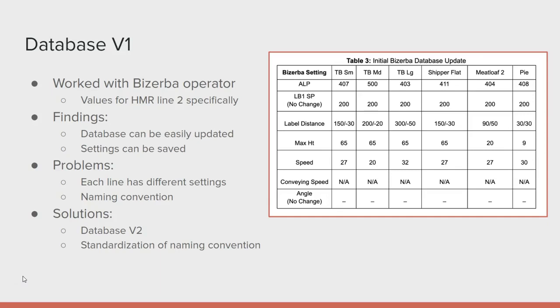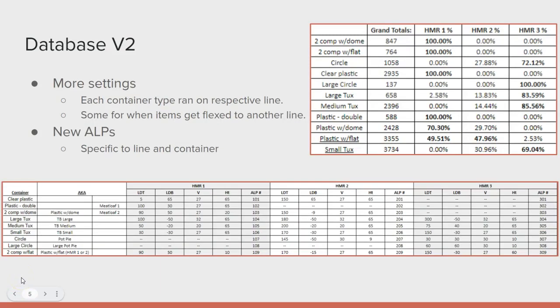And so some solutions to combat those problems are we made another database, and we were trying to standardize the naming convention of those containers. To address the issue of the HMR line settings being different between each line, we went back and worked with employees to figure out each of the containers' settings for each of the lines, so any item produced can have the correct settings applied to it.